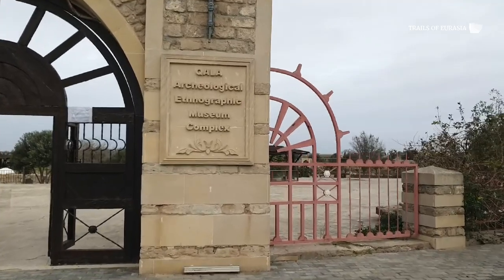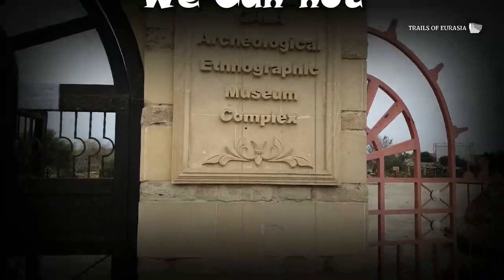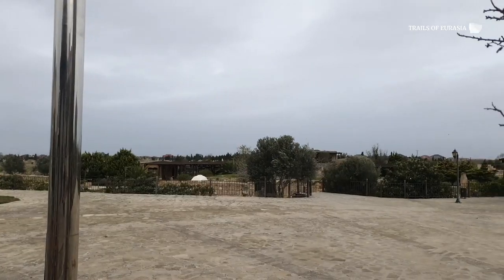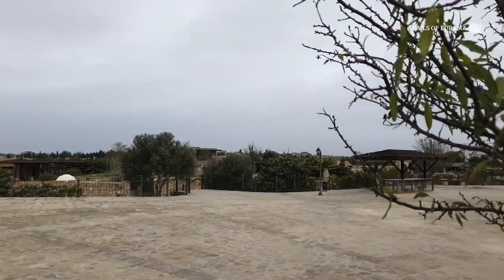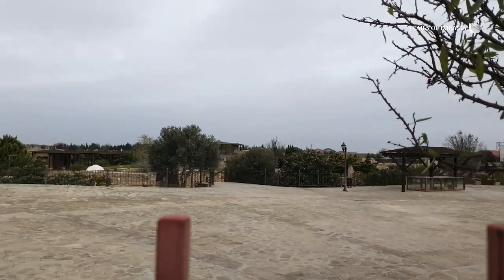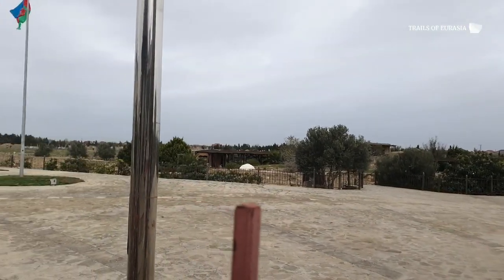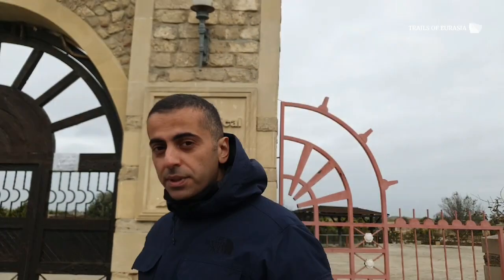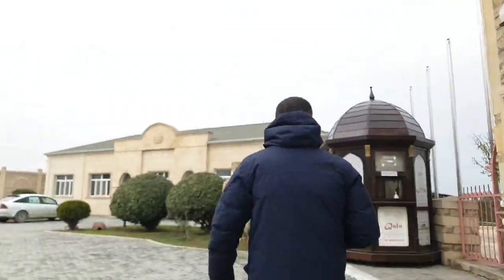At the moment, we cannot even cross this, but we just managed to shoot around from here. I'll show you what we actually got here. It's got some sand bath, very similar to the ones we showed you in our previous episode, Balahane. And this place also was refurbished, restored, renewed by the Heydar Aliyev Foundation. You can see the stand over there. Let's go have a look.